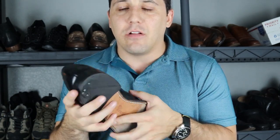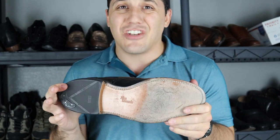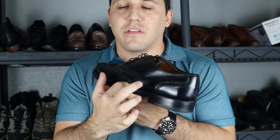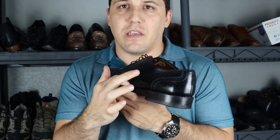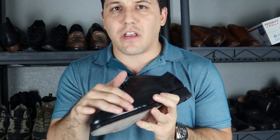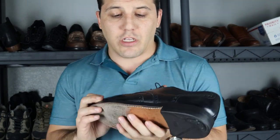And the heel and the sole, you definitely don't want to overlook the condition that these are in, because that can really impact how much they go for. We also want to make sure that there's no tears along the stitching connecting the sole to the upper, and that there's no major scuffs or tears on the shoe itself. This particular pair of Allen Edmonds is in really good shape.